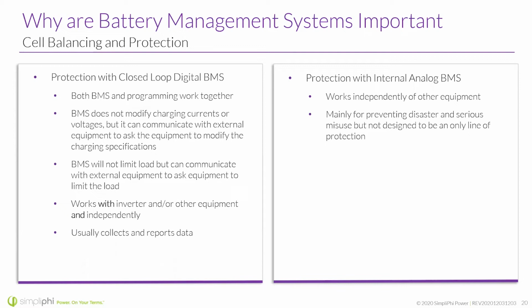Protection with internal analog BMS. Really, these are working independently of other equipment. It's mainly there to prevent disaster and serious misuse, not designed to be an only line of protection. So if you're working with a battery that has an analog BMS like our Phi, you can't just throw the battery in and expect the battery management system to do all the work. It still requires programming and making sure those safety settings are put into place. It's really more there as a last resort, and we don't want the BMS to have to use its different protection triggers, as that will not be very satisfactory for the battery's health.